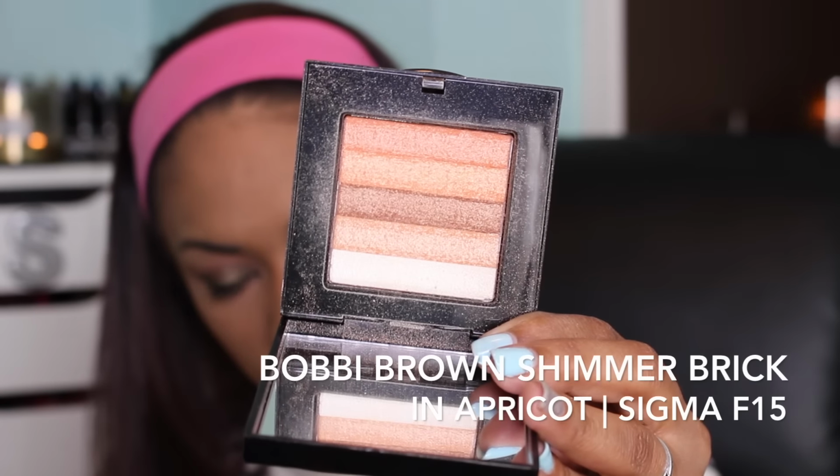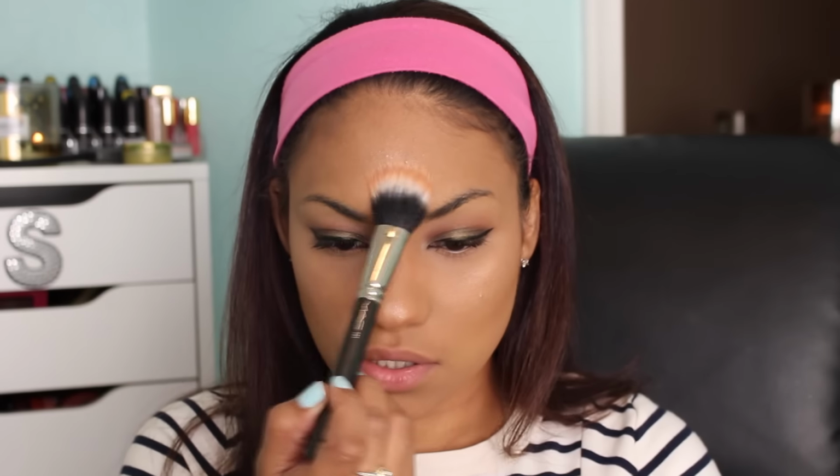So the glow I am choosing for today is the Bobbi Brown Shimmer Brick in Apricot. I got this at Macy's. I'm not sure if it's available at Sephora, but that's where I got mine. And a lot of you were asking what was on my face, what was my glow, and it was this guy right here. He really looked good today. I haven't used this in a long time and I just realized how much I love it. It's beautiful, but nothing compares to my Anastasia. That's my girl.